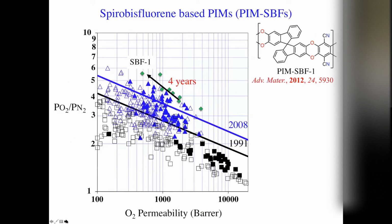So let me just show you our initial breakthrough. This is the SPF spirobifluorene PIM, and this was the first one that really gave us anything that was significantly above the 2008 Robeson upper bound for many gas pairs, including oxygen, nitrogen.